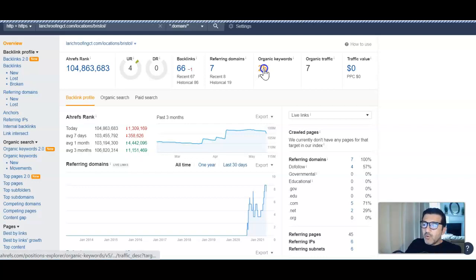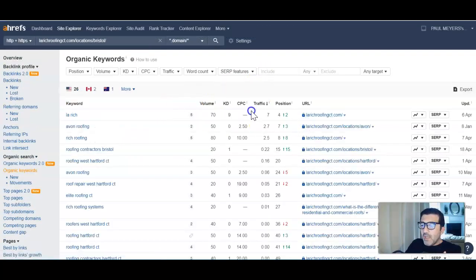But if we also click on his keywords over here, we can start picking those that are relevant to us and that we would like to go after, because as I said earlier, in order to beat out your competition online, you just gotta rank for more keywords and in higher places than them. For instance, roofing West Hartford, Connecticut, has a volume of 50 and a 0 keyword difficulty, and he's in position 20. We can definitely go after this keyword because we are nearby, we are in Bristol, West Hartford is close to us, so we can utilize that keyword for our purposes.